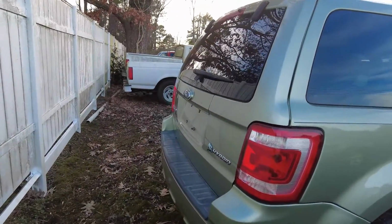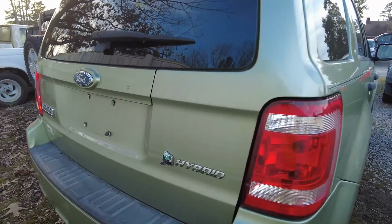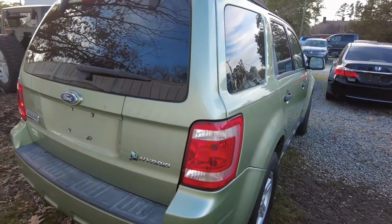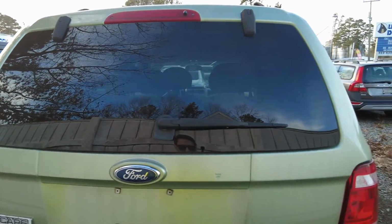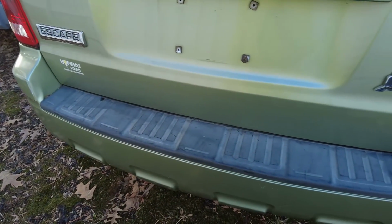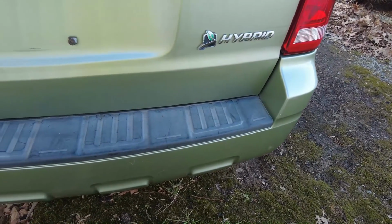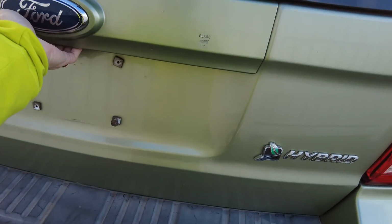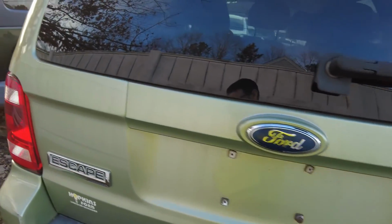So coming around the back, I don't have a lot of room here, so I'll do my best, but you can see you got your fancy schmancy hybrid badge right there, and just your standard rear window. It does have a wiper, which is pretty good, and a bumper that protrudes out enough that you could pop this gate open and sit there and have lunch with your family or something. Quite a bit of room. Let's see. Oh, I gotta get it unlocked to open that one, unfortunately.